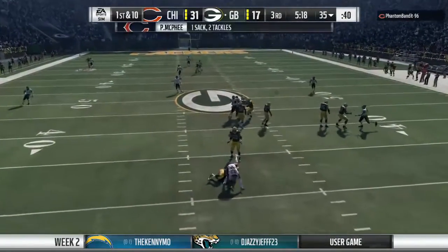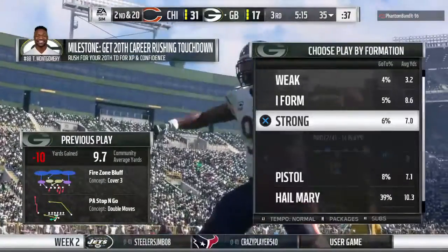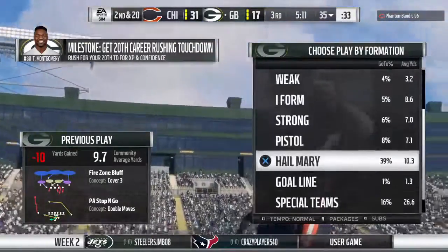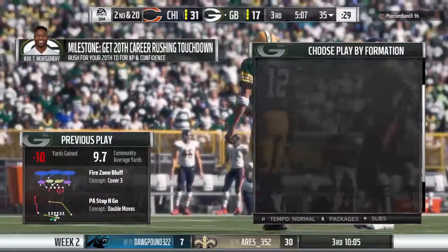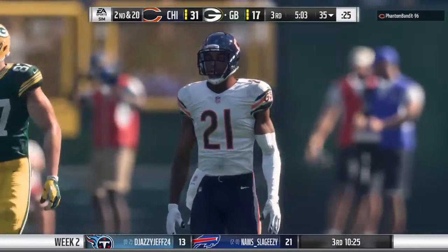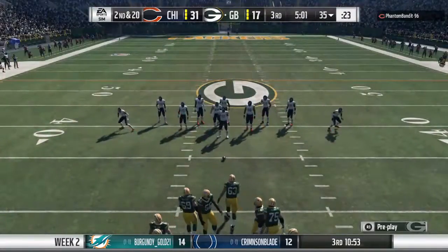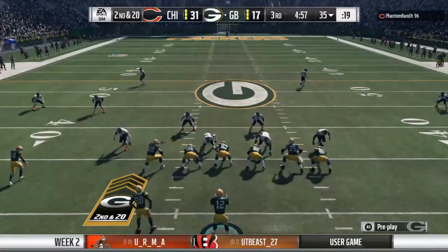They got a completion. And no escaping this time as he'll go down. They got him for a sack. Pernell McPhee in there to make the sack. He buries him for a loss of 10. And no press coverage here. They are backing off in the secondary.